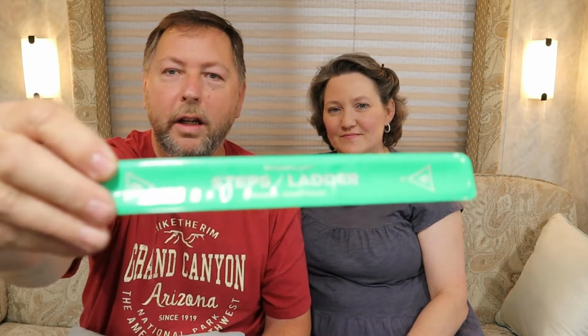And speaking of that, there's a little thing called, what are these called? RV minders. They're called RV minders. I don't know if you can see that, but that's probably upside down. Oh, there it goes. So basically they're just slap bands. I don't know if anybody remembers these from the 80s, but you just slap them, they click around.